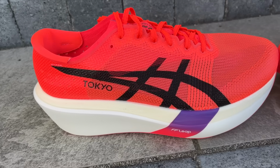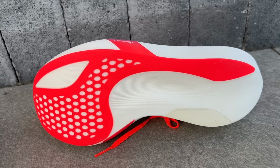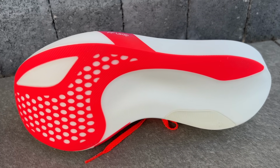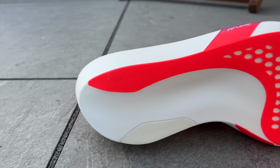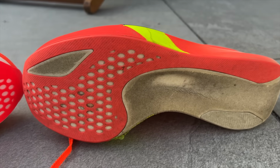As you'd expect, you've also got a full-length carbon plate running through the Metaspeed Sky Tokyo, and that's the other big difference to the Edge Tokyo. The plate sits higher in the midsole on the Sky Tokyo, so you can feel it a bit more under your foot. And then you've got an Asics grip rubber outsole with a similar setup to what you had on the Sky Paris, which is to say there's very minimal coverage, but the key areas are covered to give you grip and traction on the forefoot, a little bit at the heel, but a lot of exposed foam there, which can lead to it ripping up a little bit over extended use.